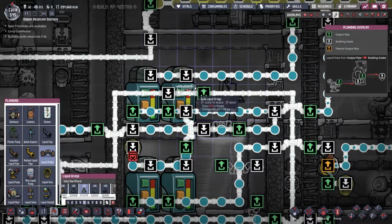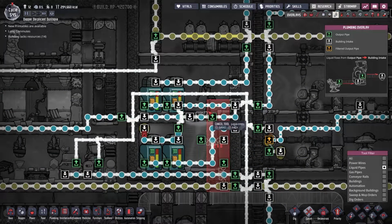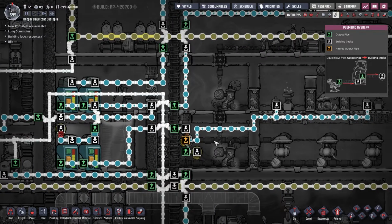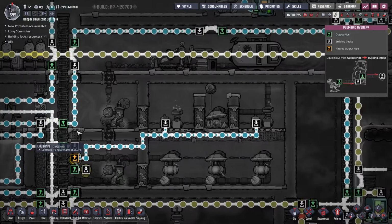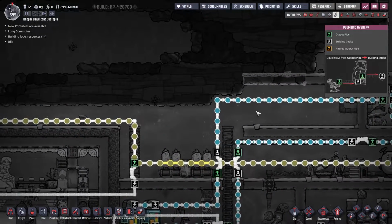They do change temperature based on the contents. Good. That's very good. Though, actually, looking at this, we've got a bit of a problem because these are the ones that run my electrolyzers. Up here, these are the ones that I need to cool down.